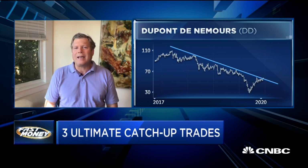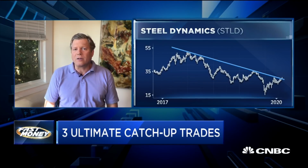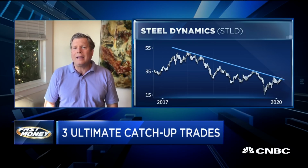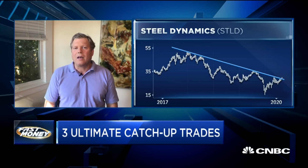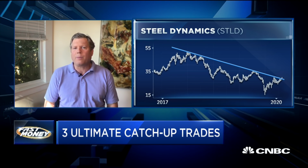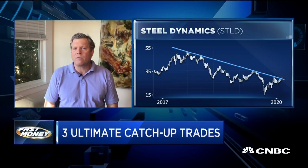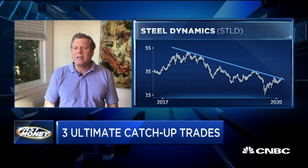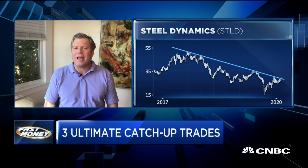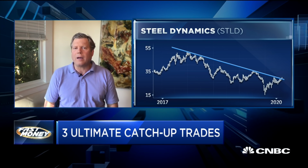Final one, look at STLD, a steel stock. It's the exact same circumstance again, and there are many like this. The key is that they're laggards because they're still down 30 and 40+% from their highs of 2-3 years ago, but their day-to-day and since-the-March-low performance is aggressive, and each one of these was very big today relative to the market.